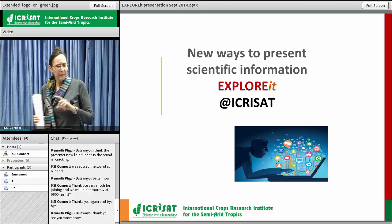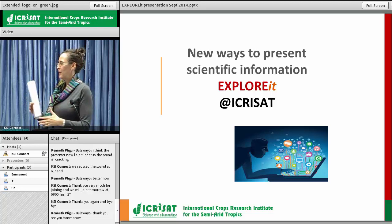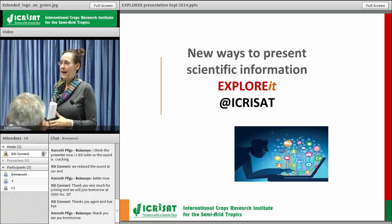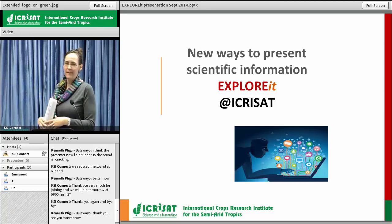At ICRISAT, we were looking at redoing the ICRISAT website. As part of the process, we looked at what was already on there, saw that a lot of scientific information was on there, but we also had a lot missing. And already the website was huge, full, and complicated, with a big navigation architecture. If we were to add even more scientific information, it was going to be a very heavy website and very complicated to find your way through it.